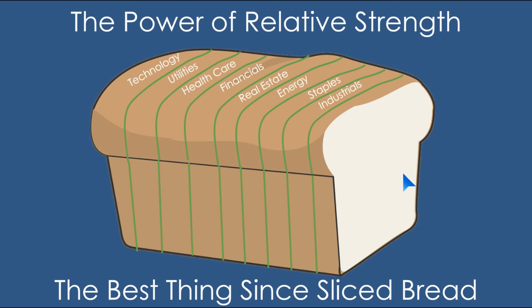And what that helps us do is identify which slices are strong, but also which slices are moldy and shouldn't be owned. As an example, doing that Coke Pepsi analysis helped our clients avoid energy stocks or energy positions in 2014 through early 2016. During that time, energy was down 70%, right? No big losses. So that's part of the process, identifying the moldy pieces of bread.